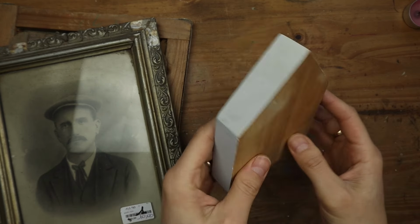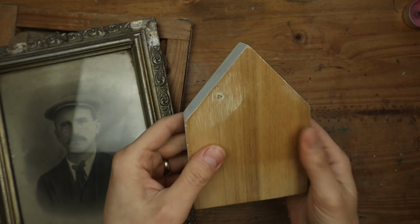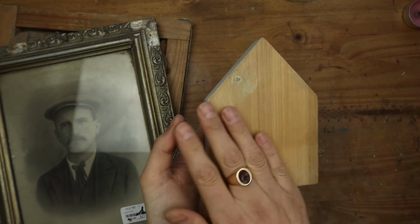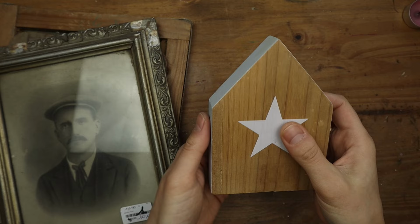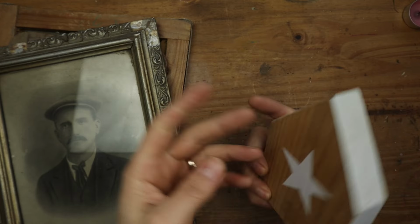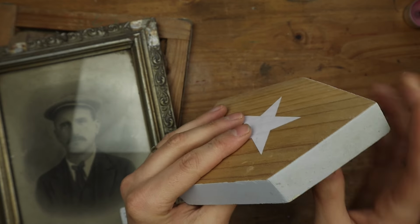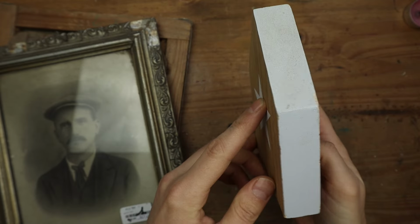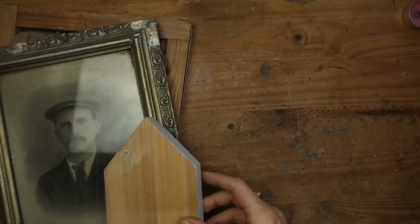I also found this house. This is obviously a modern house, but I really like the shape. It feels really nice. It's a nice size to collage onto. So I would just collage onto it, sand it down a little bit, and just have a nice starting point. It's obviously modern, but it does have a little bit of aging already. So I could probably just sand down some of this white and leave it. So yeah, I really like this. This was €1, so it was a no brainer.